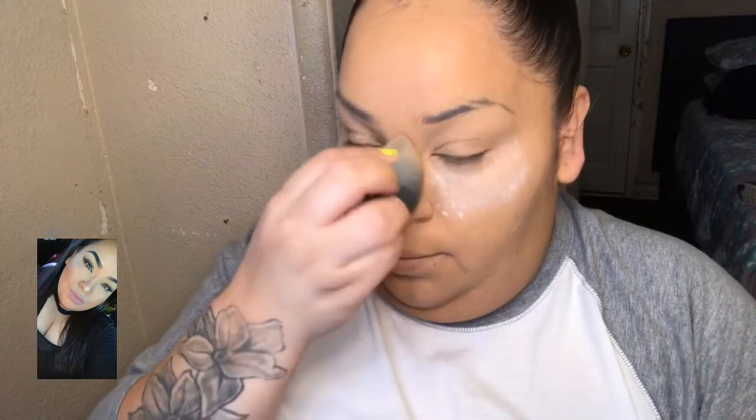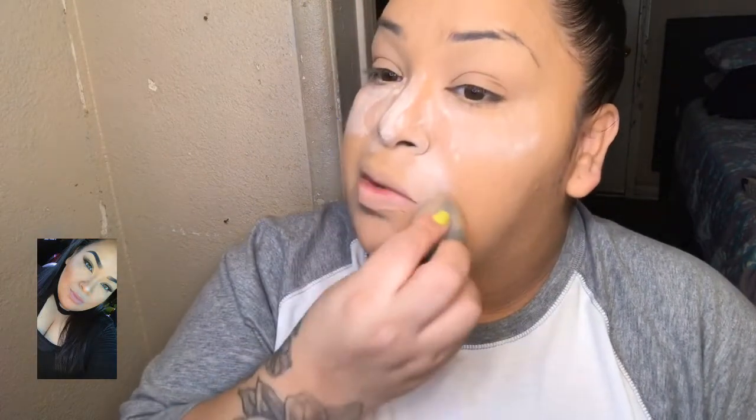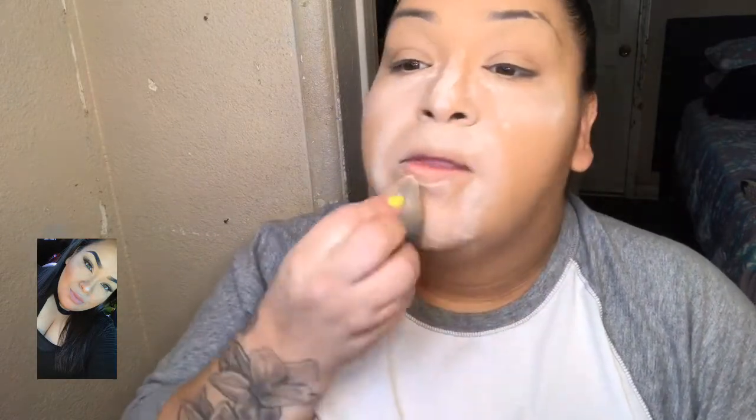This is the best powder ever. I do have a lot of powders, but I've noticed that I always go back to this one because it's the one that I get less creasing with, and I love it. I love this powder.